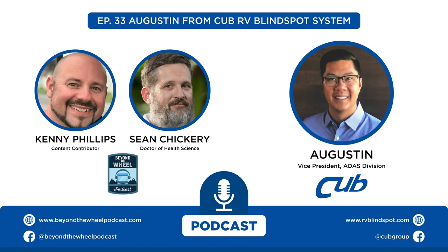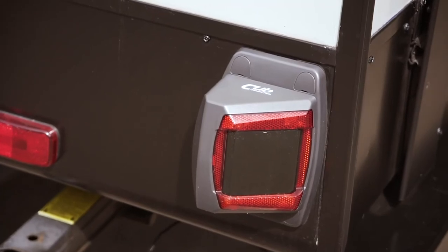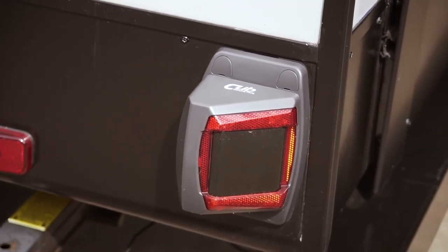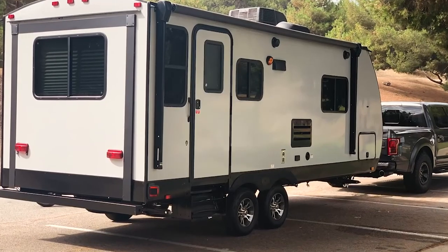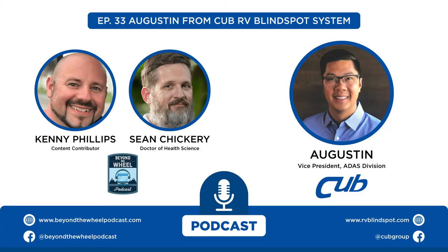So on a travel trailer or fifth wheel, where does the radar actually mount? The radar gets mounted at the rear corners on the sides of the travel trailer or fifth wheel. The reason we mount it there is that it's typically an open spot. It's easy to access. If you've got things on the back like a barbecue or your bikes and things of that nature, it doesn't interfere with it. It's a narrow profile, so it doesn't stick out any further than your awnings or your grab handles and things of that nature.